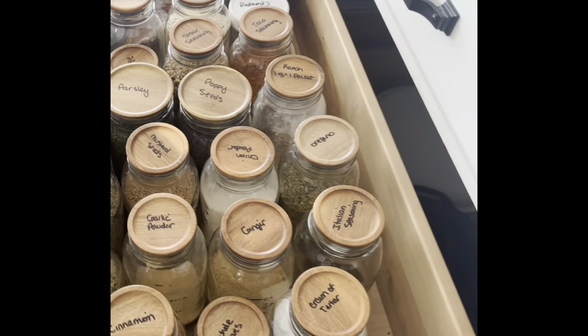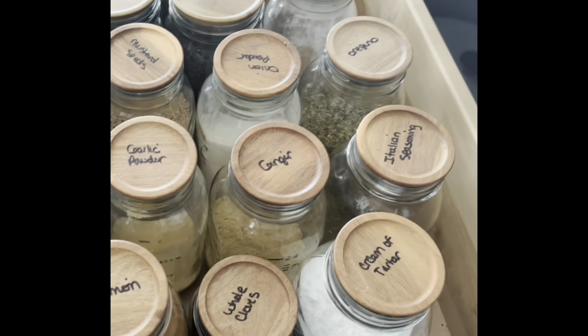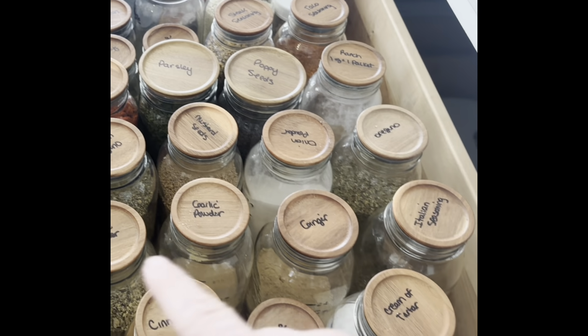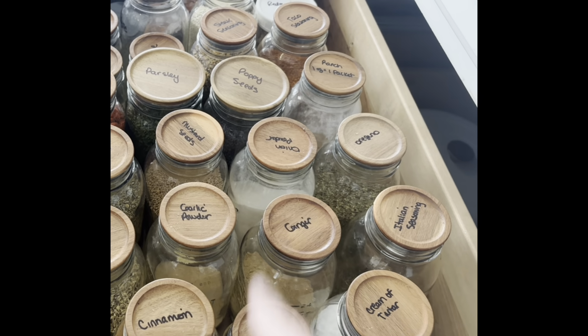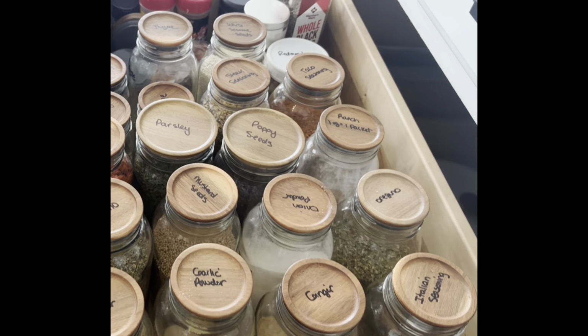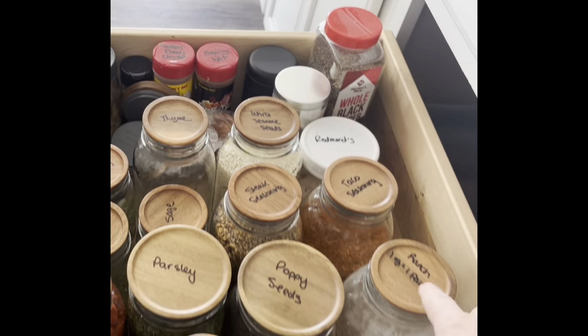Okay, guys, here are my spices and my seasonings. These are things that I use on a regular basis. I've got garlic pepper and garlic powder, ginger, Italian seasoning that we make on our own by just mixes that we have. Somewhere in here, I also have, oh, here's my ranch seasoning that's empty, but I'm getting ready to make some more ranch seasoning.